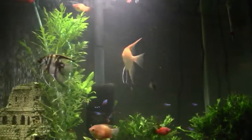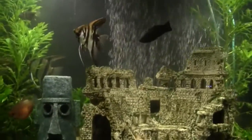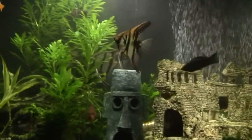I haven't really had problems with aggression. Well, just kidding, maybe spoke too soon. I haven't really had any problems with aggression with them as far as attacking other fish, but they do attack each other sometimes, which as far as I know is normal.